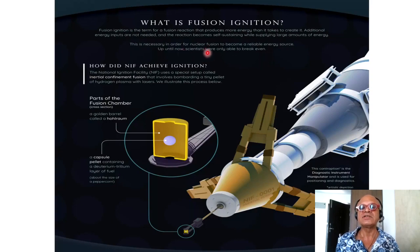Up until now, scientists were only able to break even, in the sense they put in some energy and did not generate more energy. And the biggest news about the ignition at the National Ignition Facility in the US is that they put in some amount of energy and they got more energy than they put in, and there was a cascade of fusion reactions. So looking at that detail here, how did NIF achieve ignition?